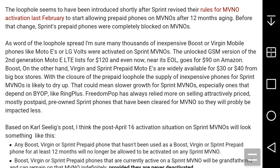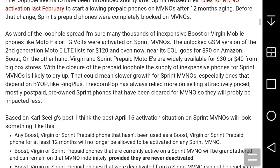Boost, Virgin and Sprint prepaid Moto E's, on the other hand, are widely available for $30 or $40 from big box retailers. With the closure of the prepaid loophole, the supply of inexpensive phones for Sprint MVNOs is likely to dry up. That could mean slower growth for Sprint MVNOs, especially ones that depend on bring your own phone like Ring Plus, Freedom Pop, or Ting.